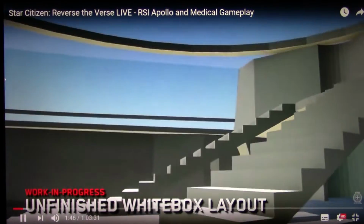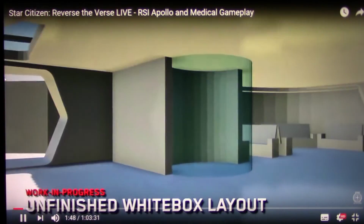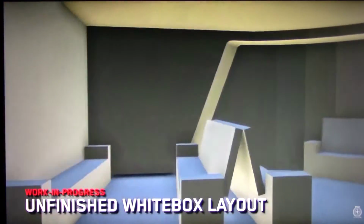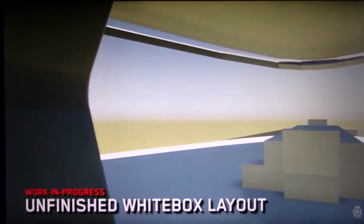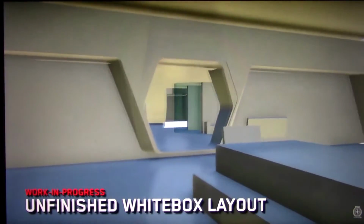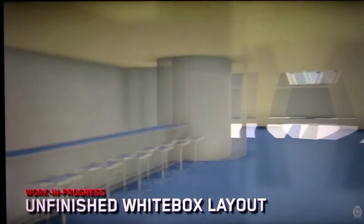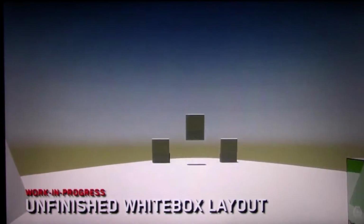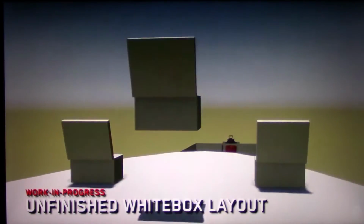To determine the foundation of a ship's interior layout, it can go through dozens of iterations before moving into gray box phase. What you're seeing here is just one such iteration of the 890 Jump white box. And while it is yet to be determined if this layout will be the one that gets the green light, we thought it'd be fun to highlight this early, very malleable stage of a ship's overall development for you.